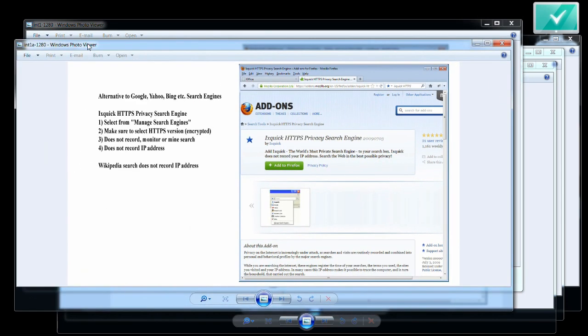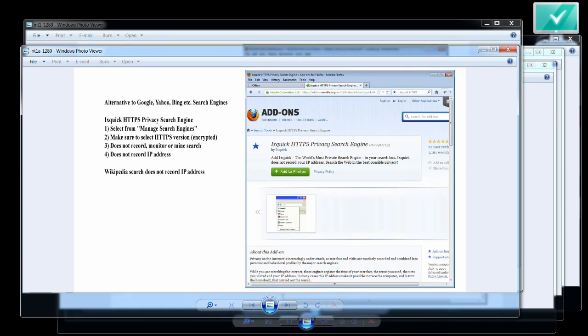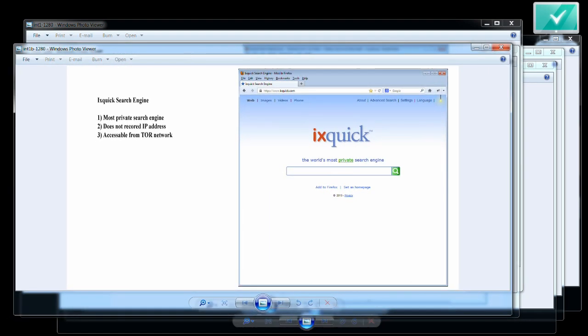The other thing he suggested was that there was an alternative to Google, Yahoo, and Bing for your search engines. Ixquick, I-X-Q-U-I-C-K, is an HTTPS privacy search engine. You can select from managed search engines, and you can make sure that everything you do on the web is encrypted. It doesn't record or monitor your search, and it doesn't record your IP address. And Wikipedia search does not record your IP address either. And you can find it here at ixquick.com, I-X-Q-U-I-C-K.